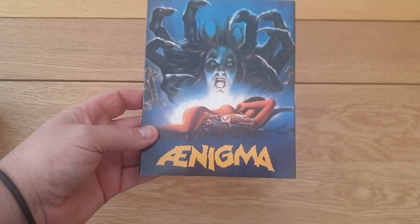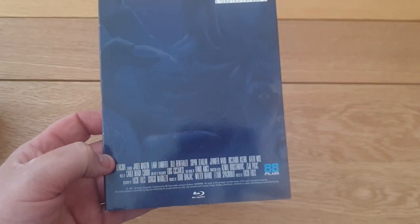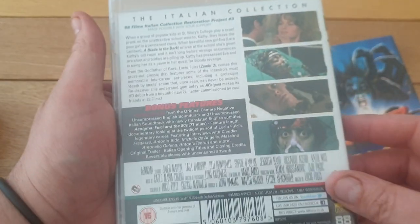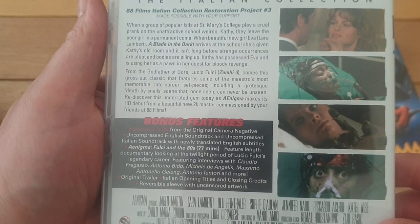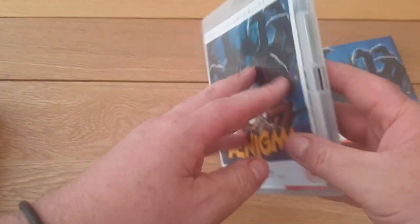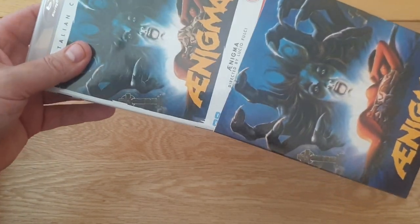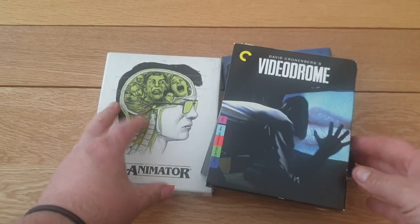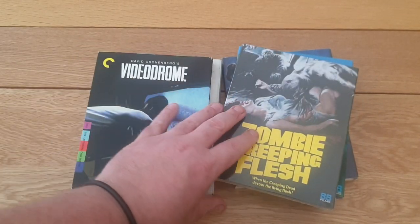Then I picked up a Fulci movie off him, another one from the Italian collection, but it's got a slipcover. I think the only Italian collection I'm really going to collect now, unless I want them, is the ones with the nice slipcovers, because I do think the slipcovers are gorgeous on them. And this is a Fulci movie called Enigma. If you haven't seen this, it's quite a cool movie. About this girl who goes to this college, and it's really hard to describe, but it's a cool film. Another Fulci movie. I enjoy it. I know some people didn't, but it's from the 80s. So that's Enigma there, guys. Like I say, I picked all those up off the same guy from Lincoln, near me. So really glad to have those.